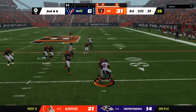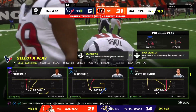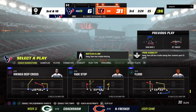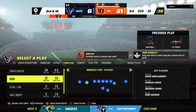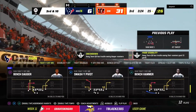On the jet sweep, they get this to Cooks. He'll be taken down well behind the line, and I think he might have just given those 4 yards right back. As a wideout, when you take that handoff and you're coming around the edge, you're expecting to see nothing but empty space in front of you. But if not... Well, things can go south in a hurry, and that's exactly what we saw on that play with a loss.